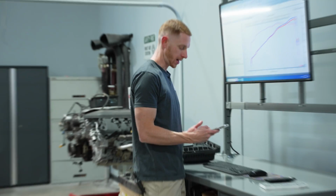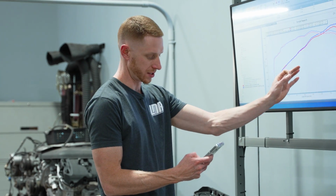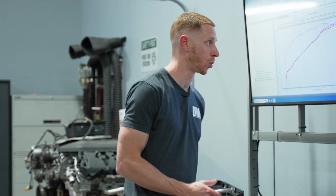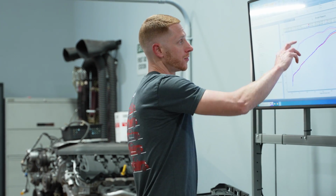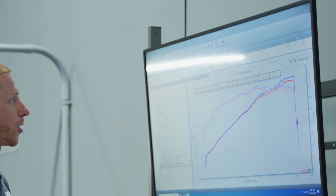So again, some quick math here. In 7th gear, your peak differences: 14.1 horsepower and 10.2 pound-feet of torque. And then again, there were some a little bit better curve gains there past that 4,500 RPM mark.